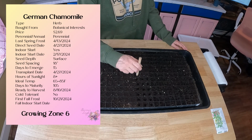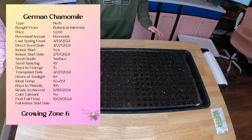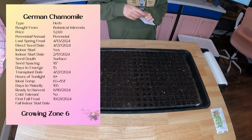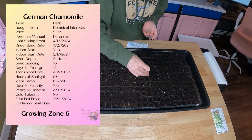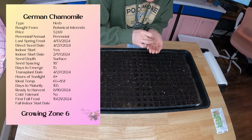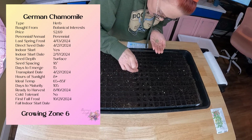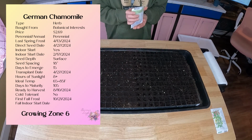Then we have German chamomile, as I ninja my cats away from my seeds. So chamomile is both known as a perennial and an annual. What actually happens with chamomile is once the flower heads fall down, it reseeds itself. So therefore, it kind of acts like a perennial, but that exact same plant is not going to come back. So if you harvest all of your German chamomile, it's not going to have time to reseed itself.